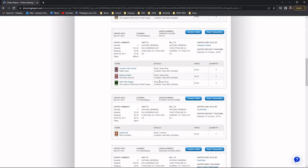So a bone a piece for a playset near mint, a half bone for a playset of Backup Soldier, and then I got a playset of Dark Hole. Again, these are all near mint, original prints, magic stamps on the LOB magic cards. All near mint. Those were 3 bones a piece.